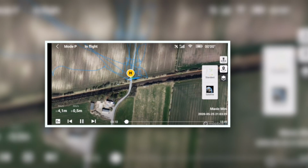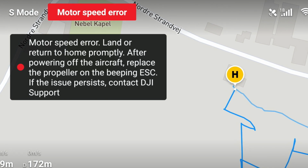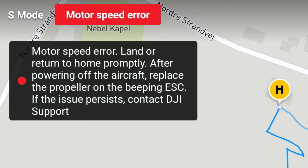Speaking of software updates, when I first got it in the beginning, it had some problems where it couldn't get a very strong signal to the drone and often lost connection. Also, I had my drone warn me about an overspinning prop which could overheat the speed controller. Luckily, a few software updates came and I haven't seen any of these problems since.